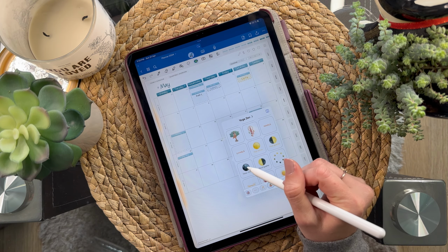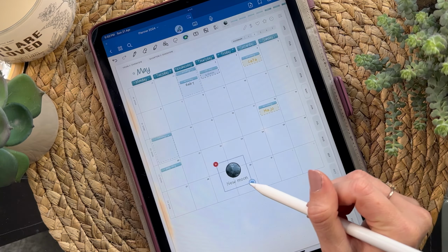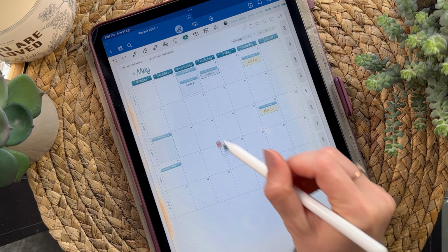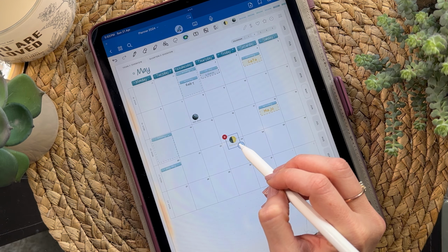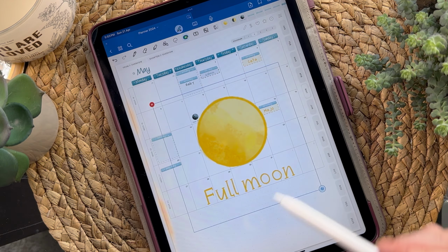You see, the month holds a special significance for me. It reminds me of a dear person who's no longer with us, but whose memory shines as brightly as the moon itself.